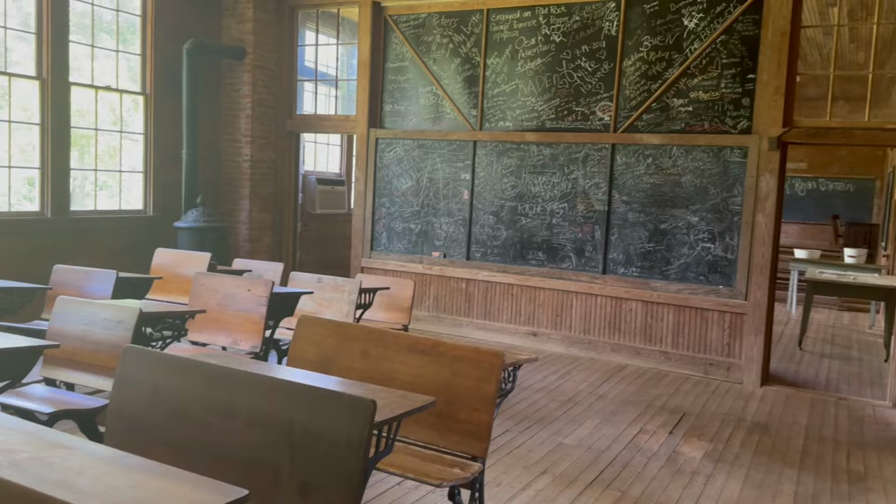It is always cool to stop by the Union Schoolhouse. Just a really neat old structure. And the guy that maintains it, they do a fantastic job. Super cool. Added so much stuff since the first time we were out here. The desks and everything. Just really neat historical place.